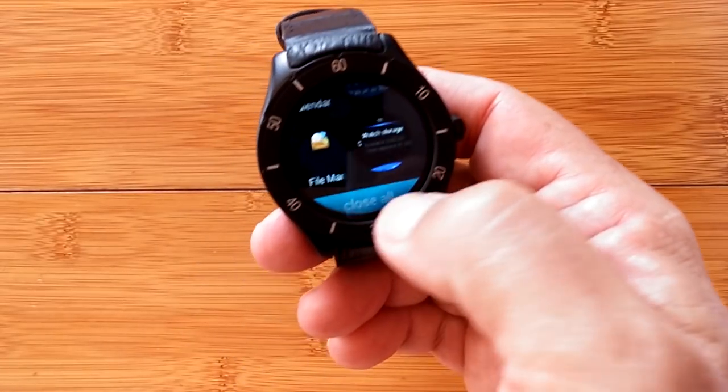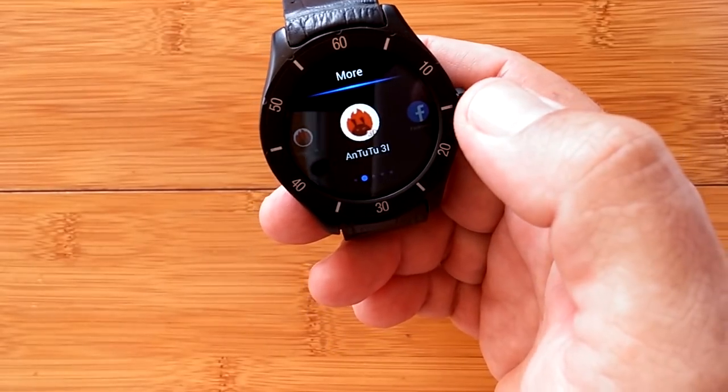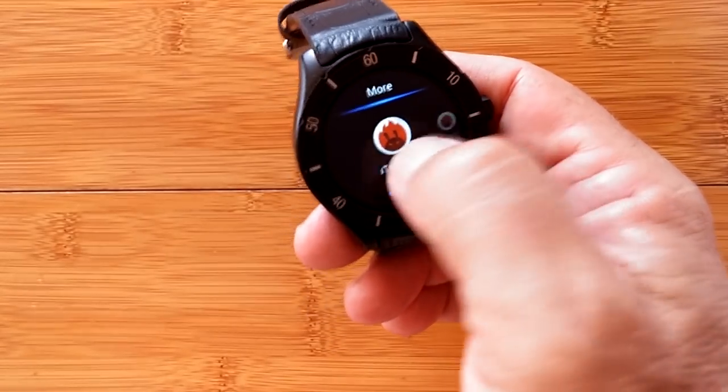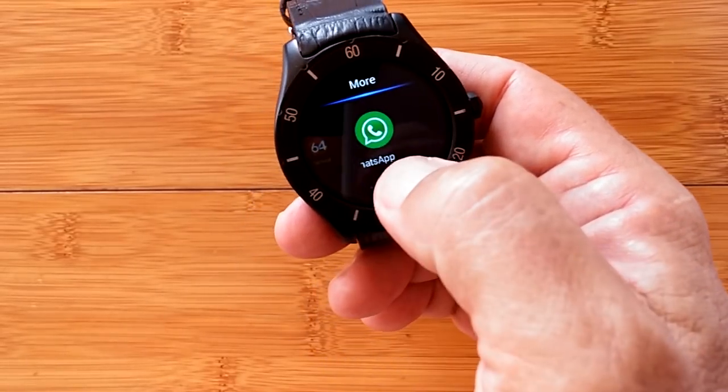That gets rid of them. Or hit close all. Okay. More. More is where we've got things like the AnTuTu report. These are ones I've installed. And like I said, it comes pre-installed with Facebook and WhatsApp.